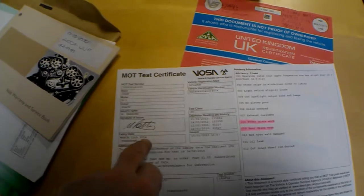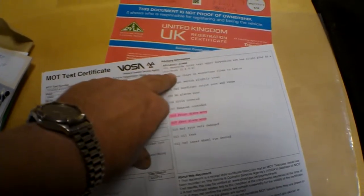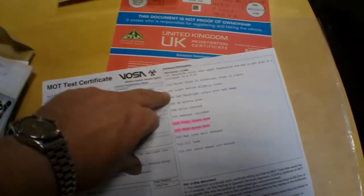So V5 is present, a spare key is also present there, so we've got 2 remote keys, and the MOT certificate is valid until March the 13th, 2014. A few advisories here. We've got suspension arm slight play, stone chips on the windscreen, which I've actually seen, they're not in the zone, so that's okay.